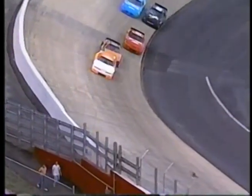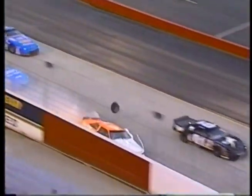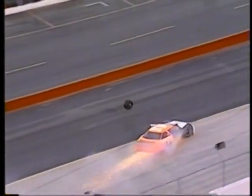Here's a replay again. Now, right in front of you, the car just went straight in, Benny. Yes. And the left front leaves. There to see, the left front tire just leaves the car. Really, and Tammy Jo Kirk hits that tire. Look at the damage it does to Tammy Jo's car as she hits that tire.